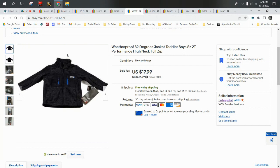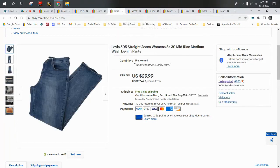No, I took a best offer. I've got to check my notes before I open my big fat mouth. $16.19. So 16 and then 19 cents. Shipped first class. Levi's 505 straight jeans.